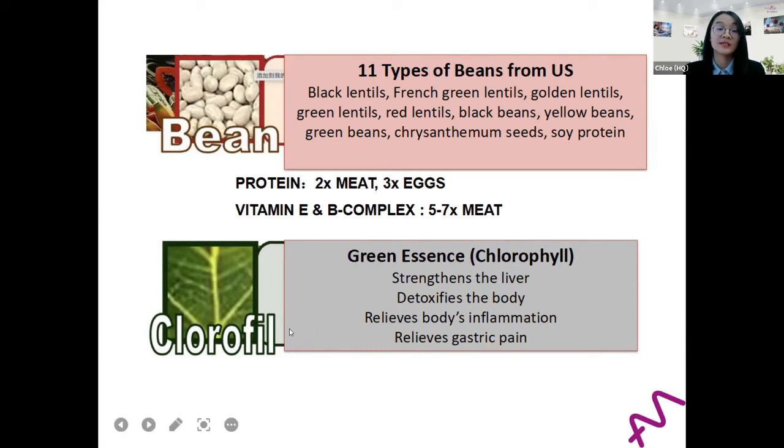So next will be the last series, which is the chlorophyll green essence. Chlorophyll can help us to strengthen the liver, detoxify the body, remove body inflammations, and also relieve gastric pain.